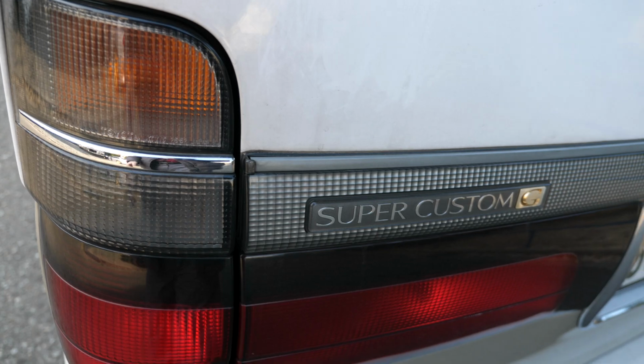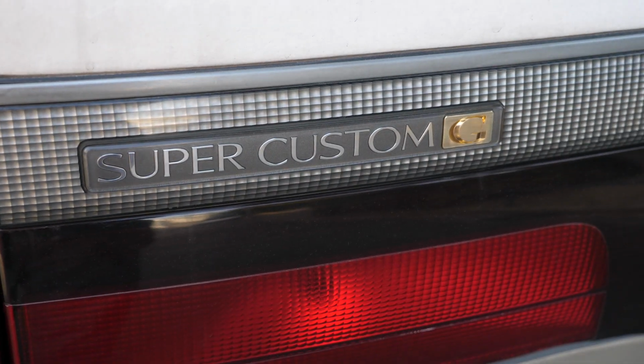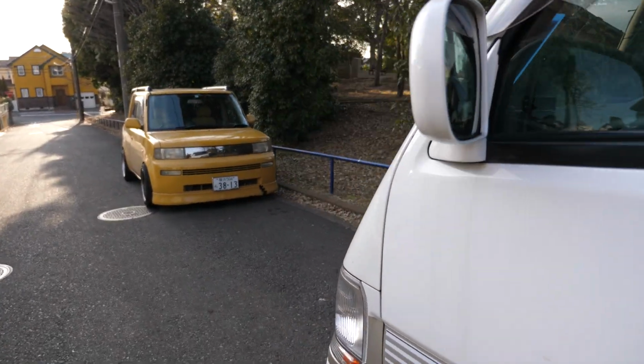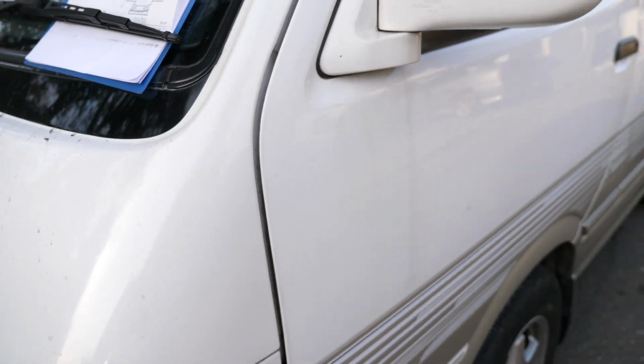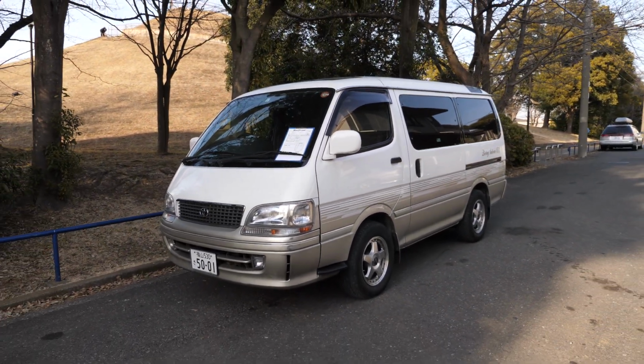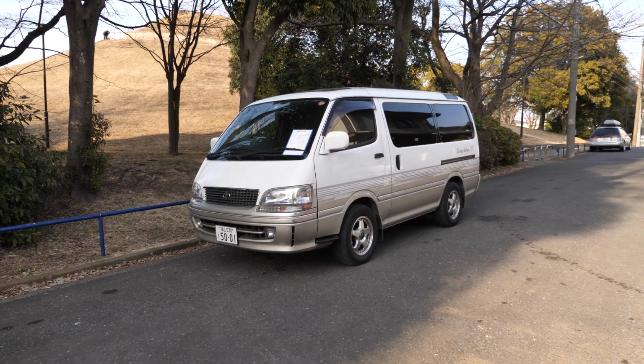Okay, Super Custom G. You can cruise around saying, I'm the G with the Super Custom G Living Saloon. Called Living Saloon because nobody in the States can afford a house anymore. So now this is what your living saloon is instead of a house. Okay, kind of ending on a sad note there, but good van.